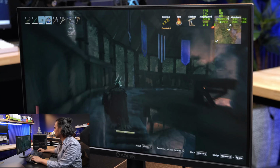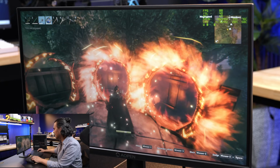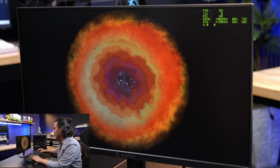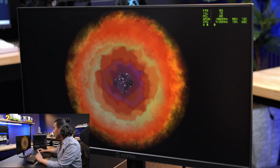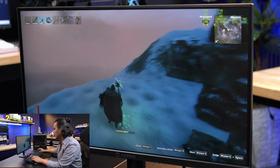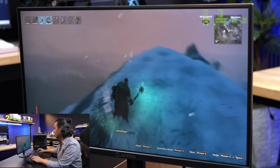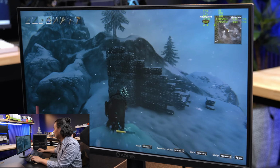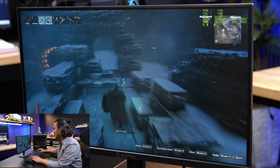Let's see, I'll take a portal to a random place and see if I get any performance loss. I don't remember what biome this is. It's been a minute since I've played this. I see our utilization jumping up on the GPU. Oh, here we go, we're up in the mountains. Oh, frame rate, ooh, 150. Yeah, all the way up here, it's pretty fine. I mean, this is great. This works perfectly fine.